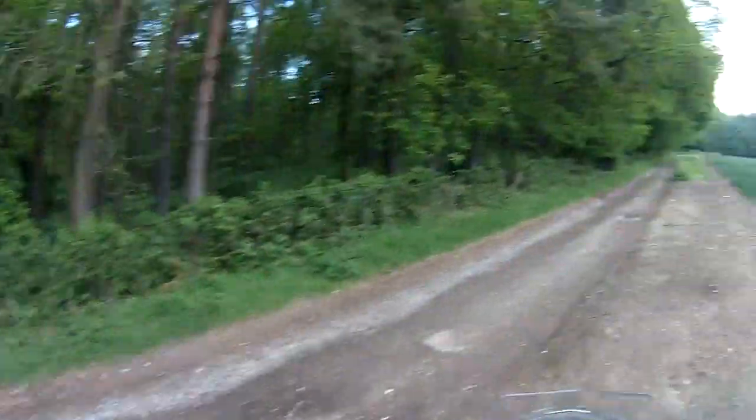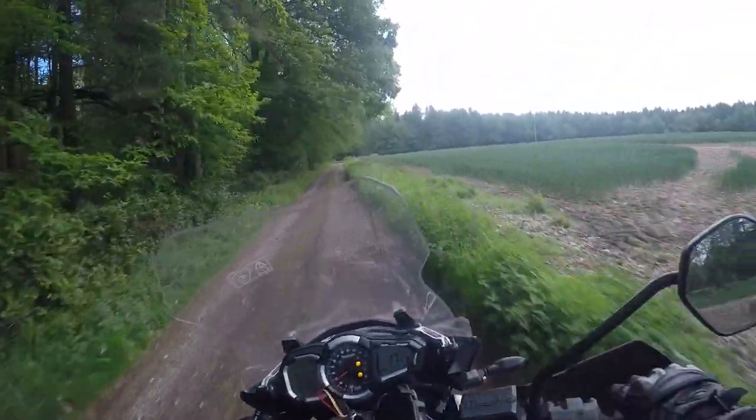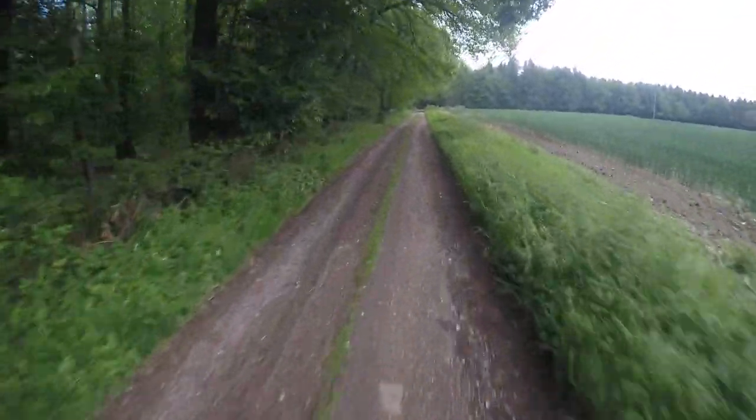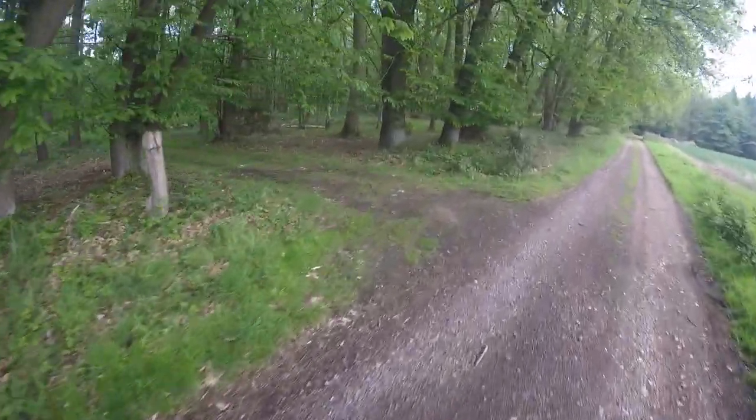So, just going to take you on another quick trail on this big adventure bike here. This Triumph Explorer 2017, which I'm still riding. Pretty much going everywhere now.